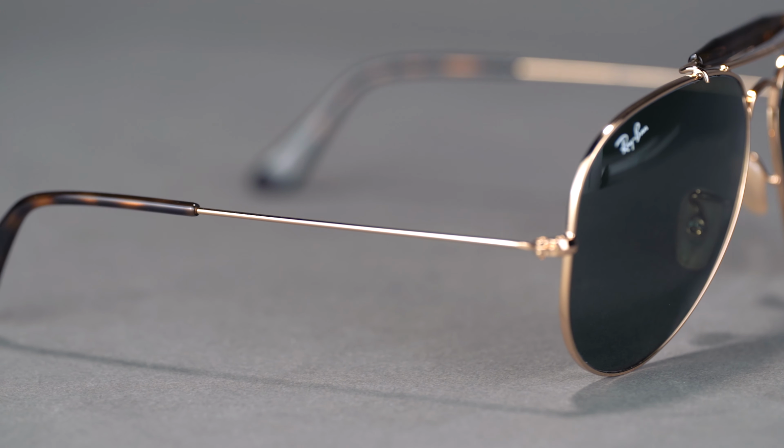I said kapooey. Obviously adjustable nose pads, adjustable temples, good straightforward, but still a little something extra aviator we have here. The SFW on this guy is 143 millimeters, which lands you at a solid extra large fit.